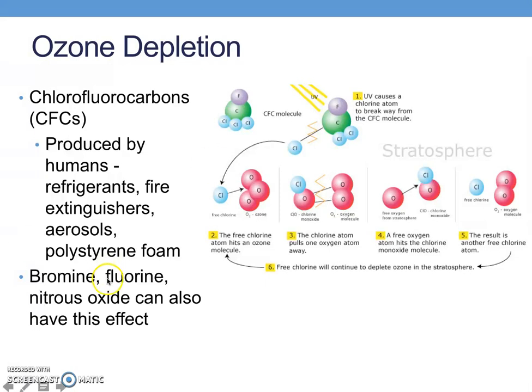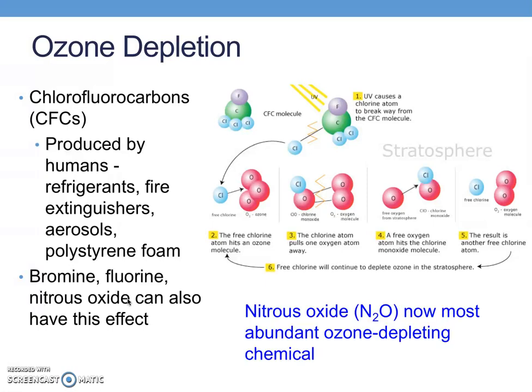However, as I just mentioned, there are other compounds that can cause this deleterious effect on the ozone. And so now the most abundant ozone depleting chemical is nitrous oxide. You may remember that nitrous oxide is one of those greenhouse gases that has increased exponentially since the Industrial Revolution, and it comes from using nitrogen fertilizers on crops and plowing them. So we do still produce some ozone depleting chemicals.